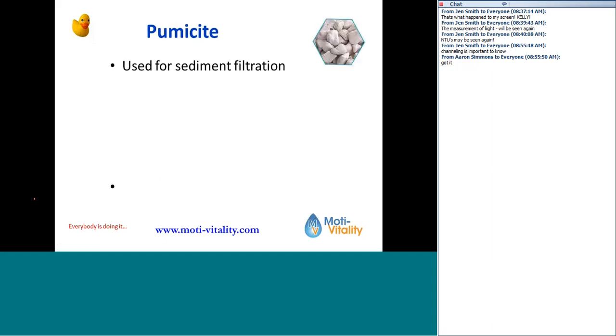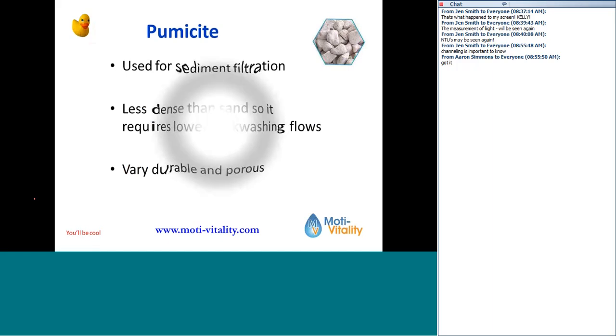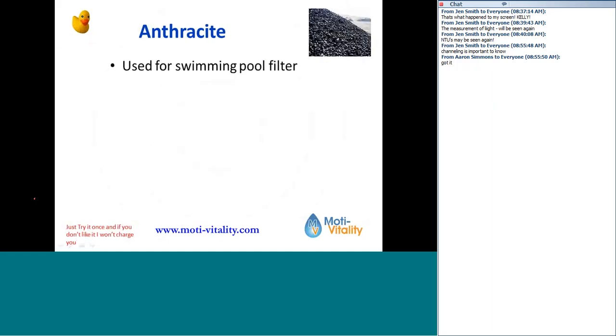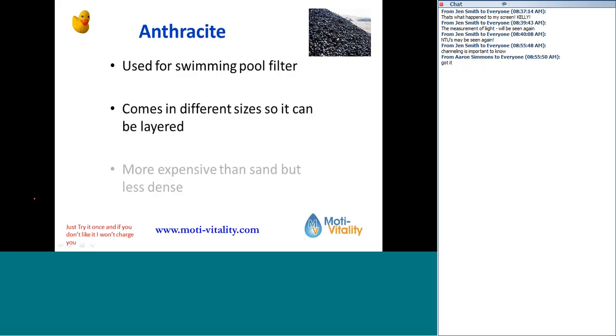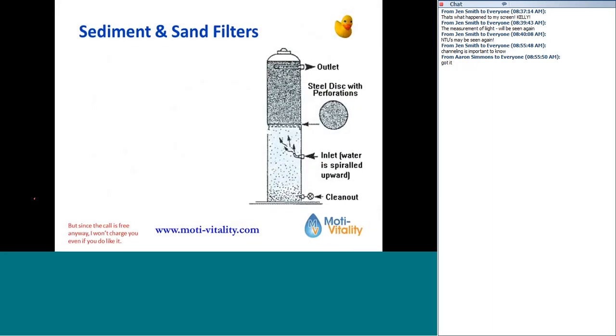Kumacite is used for sediment filtration. It's less dense than sand, so it requires lower backwashing flows, and it's very durable and porous. Anthracite is used for swimming pools. It comes in different sizes, so it can be layered. It's more expensive than sand, but it's less dense, again, so you have lower flow rates required to backwash. It's kind of cool.